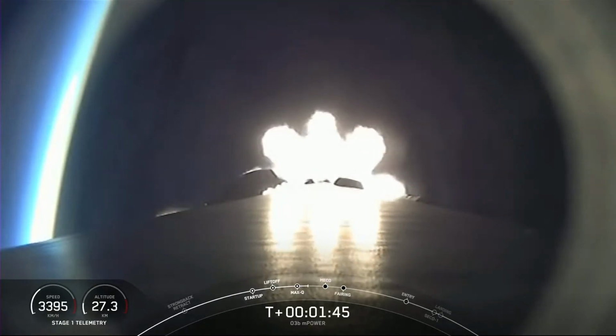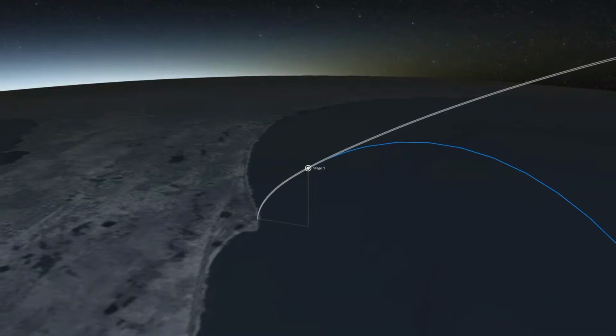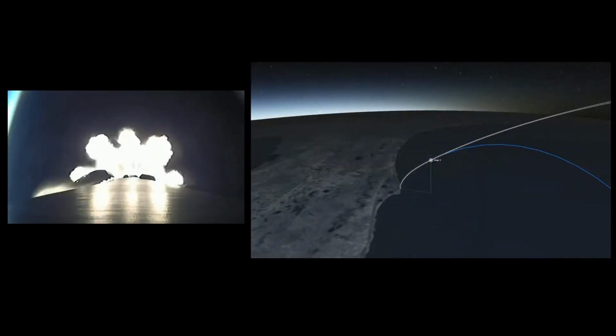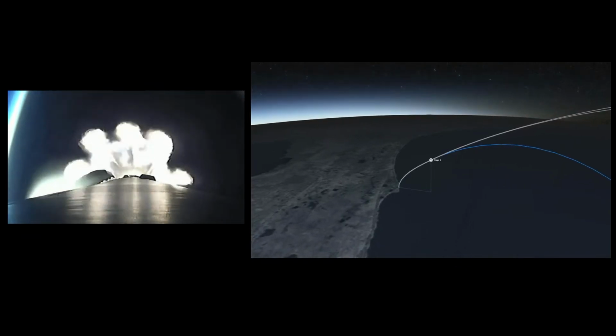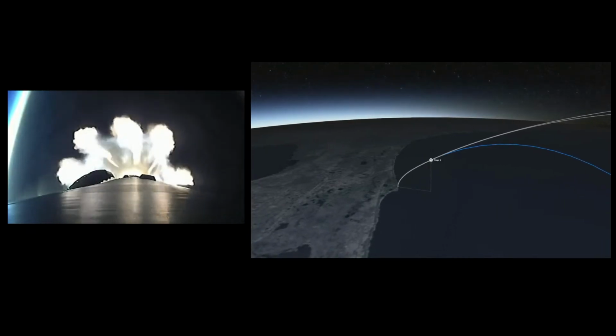So we'll be continuing to accelerate the vehicle in preparation for several events we've got coming up in about a minute. The first of those will be main engine cutoff, followed by stage separation, and then second engine start number 1. Now, main engine cutoff is where we shut down all 9 of these Merlin 1D engines in preparation for separation of the 2 stages, and then followed shortly after by second engine start number 1.